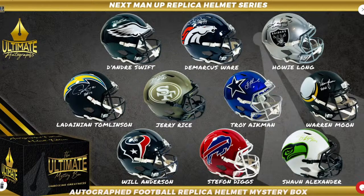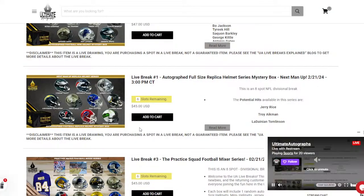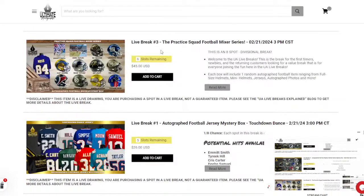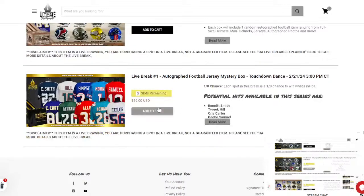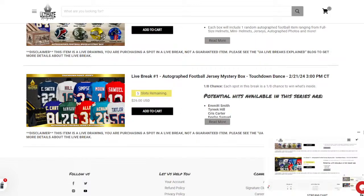I still think $90 for two lids worth more than $1,000 is just such a good draw, Alex. You add up the Sanders and Peterson value combined, it gets you more than $1,000 in value. 6 to go in the practice squad single, 5 to go in those jerseys, with the Chris Carter, Brian Dawkins, and Lawrence Taylor left in the jerseys.